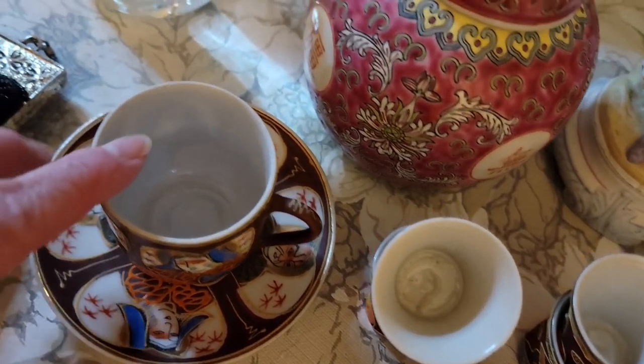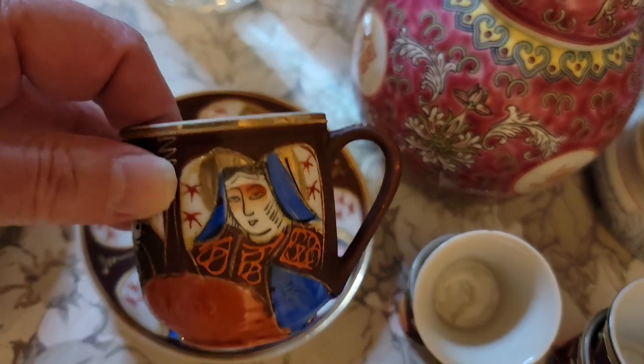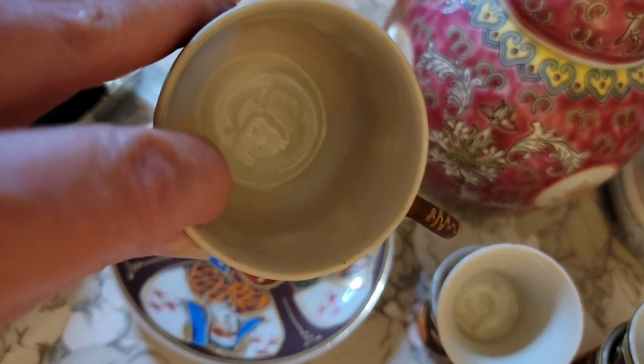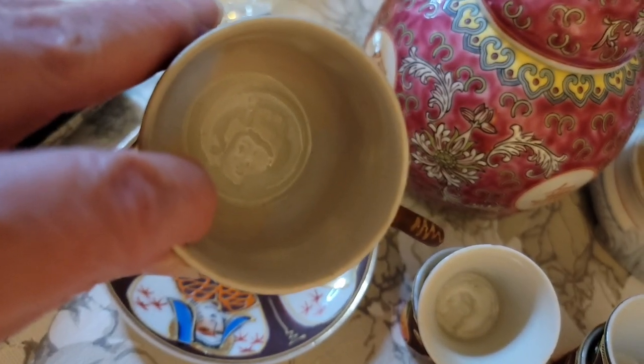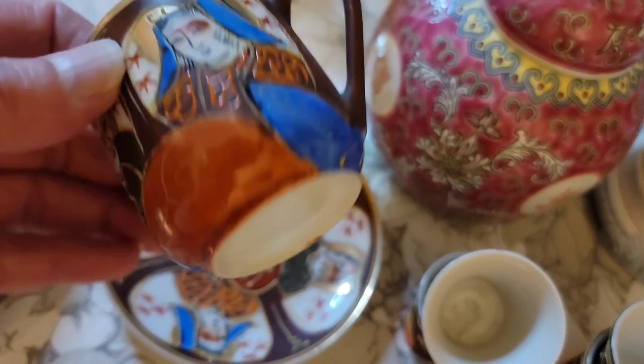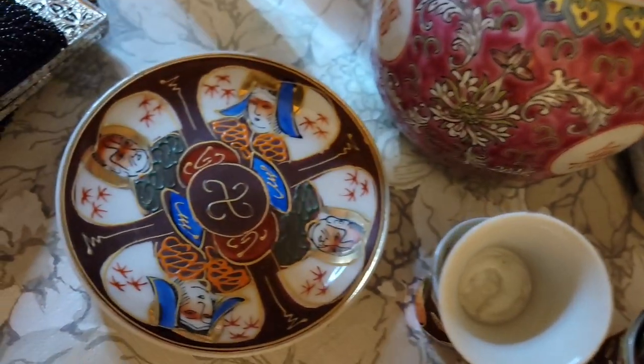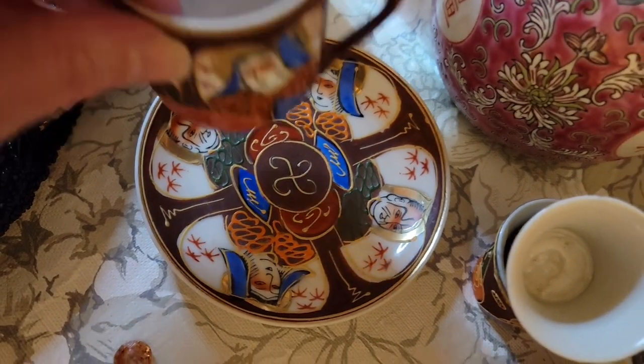And then I also have, this is also a satsuma style, this is a lithophane teacup with the geisha in the bottom. And this one is $18. There is the saucer.